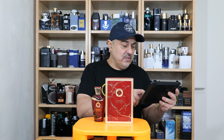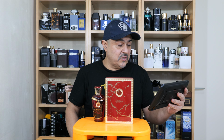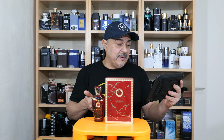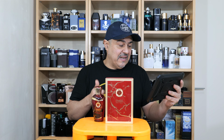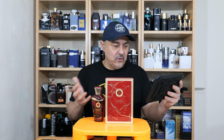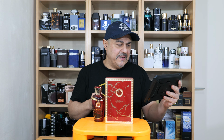So let me read you the ingredients and we take it from there. So the ingredients are, here we go. On top we have cherry, pink pepper, ginger, plum, blackcurrant. In the mid we have violet, jasmine, lily of the valley, and rose. In the base we have ambergris, vetiver, musk, and raspberry.